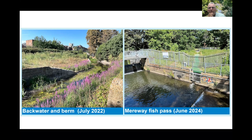On the right-hand side, there's a new fish path. You can see it running up through the green space up from the river. I don't think that would have happened. It cost well over £1 million, without the way that the program has brought all the partners together to deliver that. Next slide, please, Ethne.